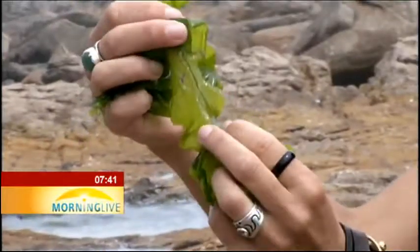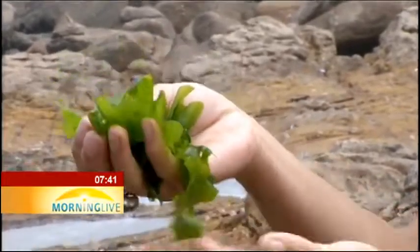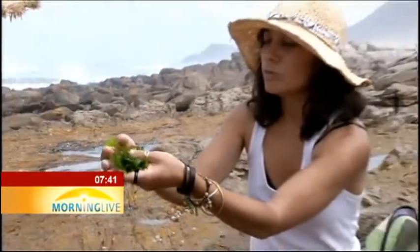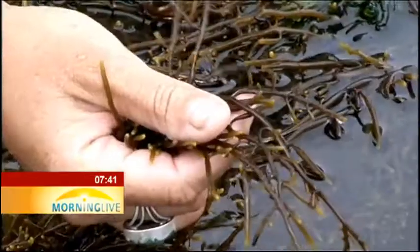This one is called sea lettuce, with this beautiful emerald green color. It's the easiest seaweed to identify because it looks like lettuce from the sea. And I think that's what we must remember with all of these seaweeds: like we have land vegetables, we have coastal vegetables as well. And like land vegetables, they have their own season, they have their own flavor profile, they have their own nutritional value.